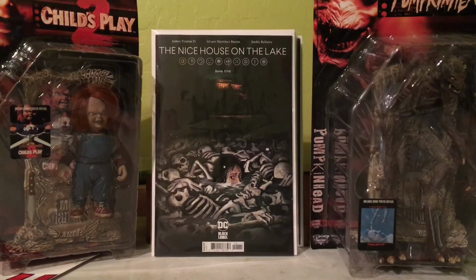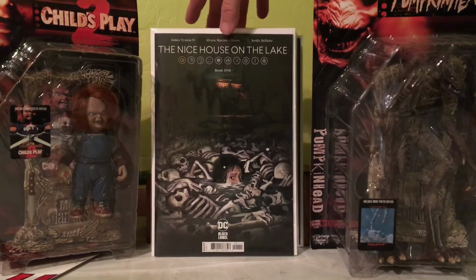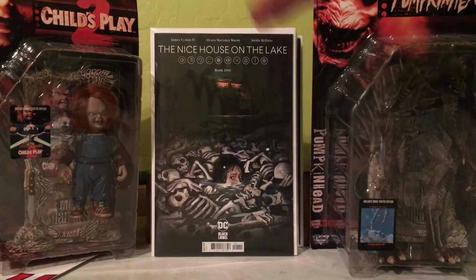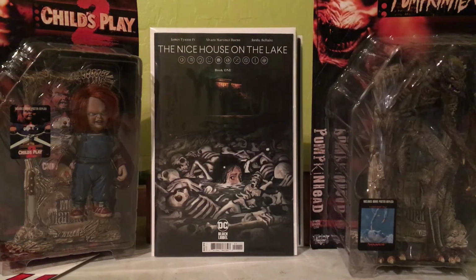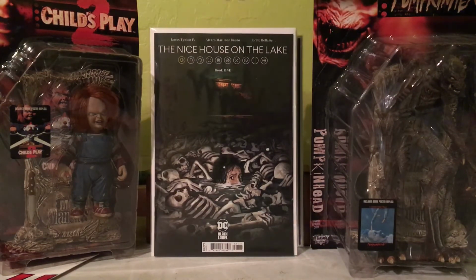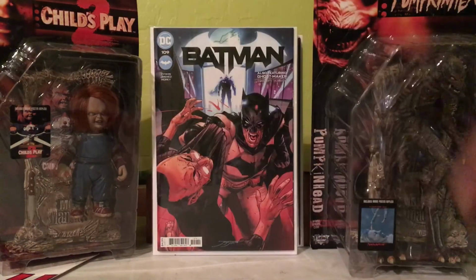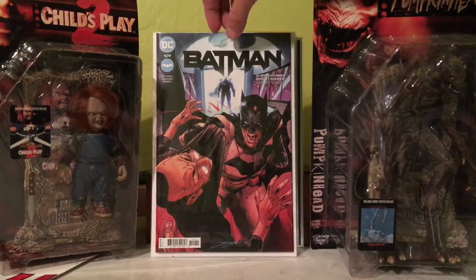This is issue 1 to his new series, the DC Black Label, Nice House on the Lake. I have to stop myself from saying The Last House on the Lake. I kind of get this 70s horror film vibe to this title, so I keep saying Last House on the Left, but no, it's The Nice House on the Lake. Batman 109, usually go to fall, let's put it that way.